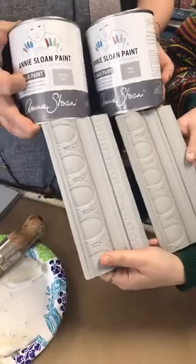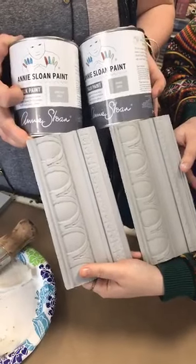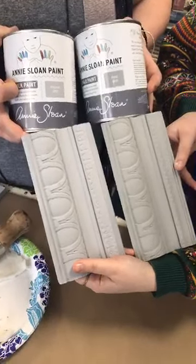I like it. I like it too. Are you holding them both so that she can get a good... Yep, I think you can definitely tell the Paris Grey, the warmth of it. How did you feel about the coverage?